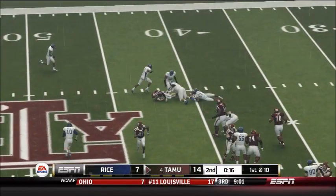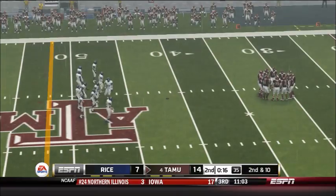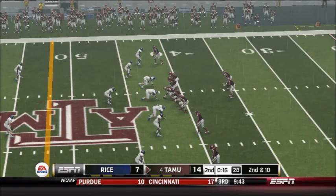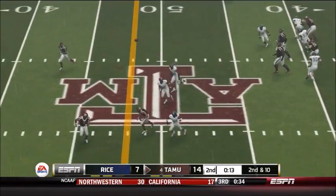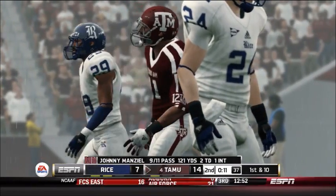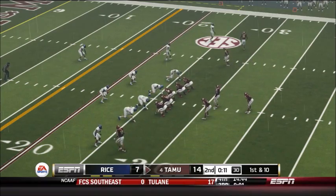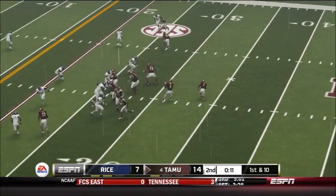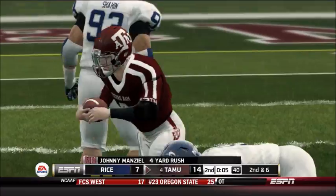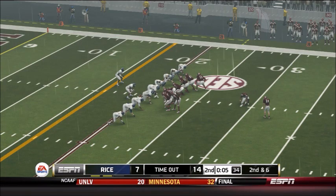Tries to buy some time. He's wrapped up for the sack. Texas A&M just took their first time out. From their own 41-yard line, it's second down. Texas A&M is up 7. He airs it out. So the Aggies are going to call their second time out. Scrambling. Brought down at the 22. Texas A&M's called their final timeout. And he couldn't manage to get out of bounds and stop the clock. Well, let's see how that affects them here in this situation.